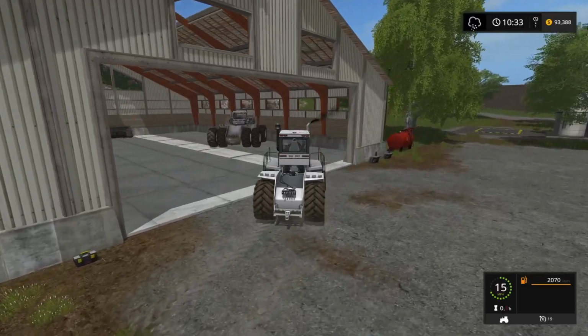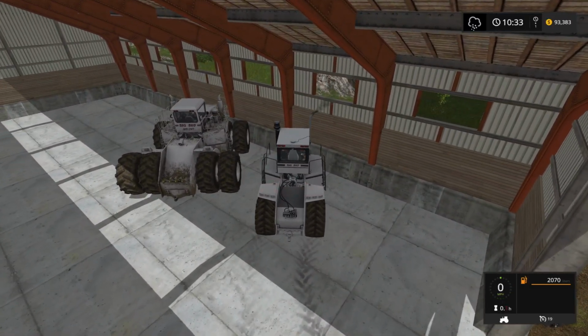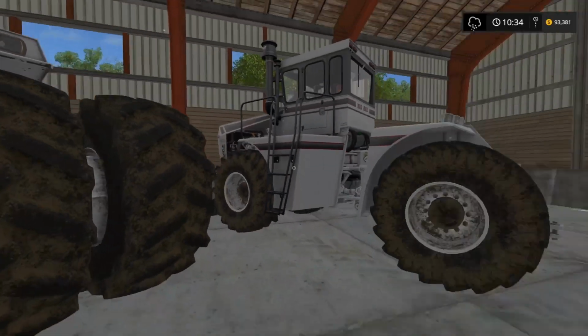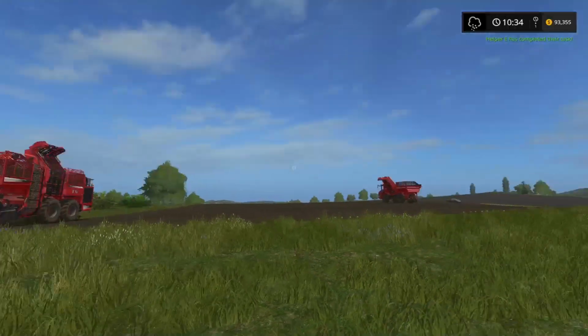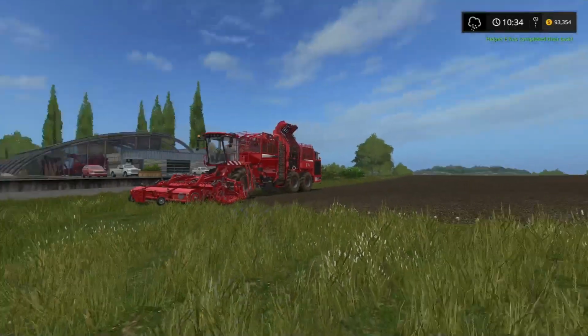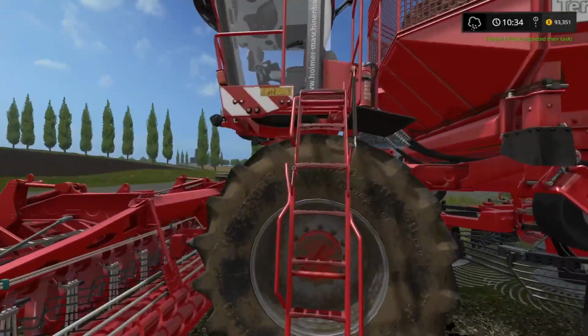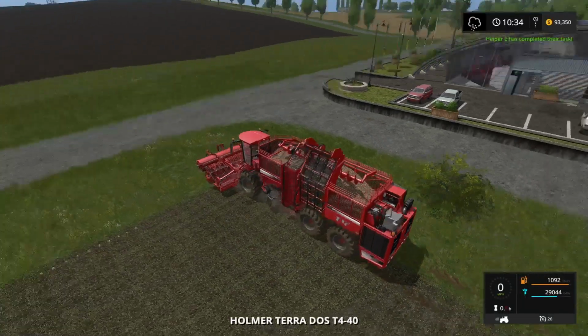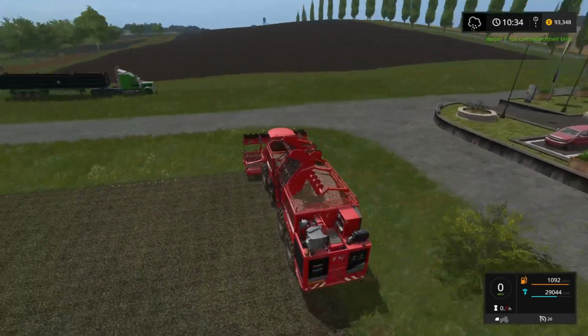Right, let's park this up next to its big bruv and get back over to the field. Literally as we arrived on site, the first one has finished. So let's fold the header. What have we got in there?